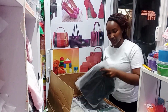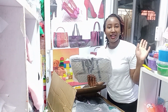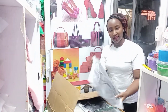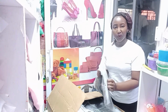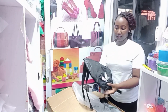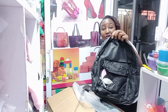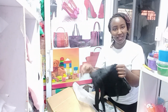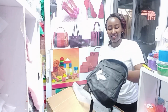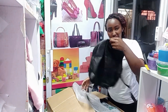So this one, it comes in another color over here. It's so noisy today. So we have that color. And then we have another backpack. This one we got it only in black. This one was quite cheap over there. Now I understand because the quality is something else. Look at that. So this one was quite cheap.